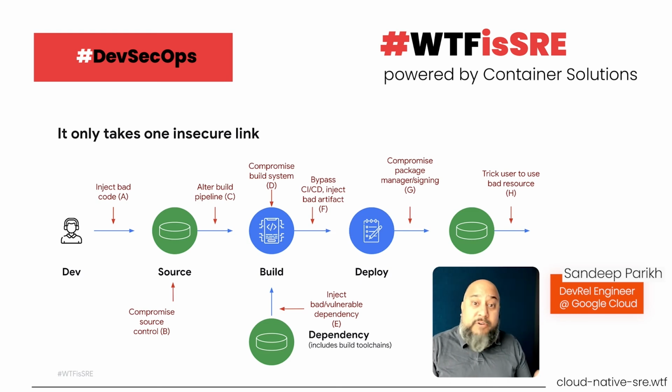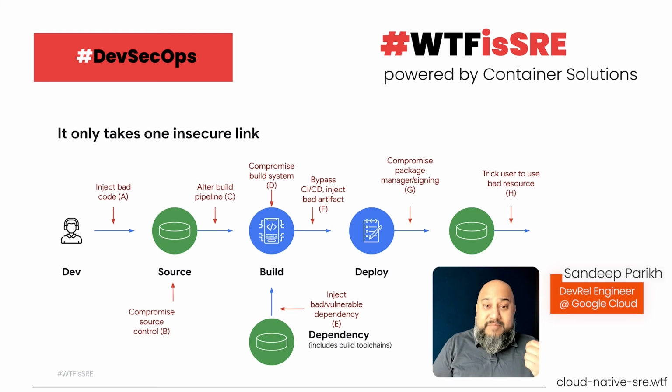Developers can inject bad code or have bad code injected on their behalf without them knowing. Source control could be compromised. The build pipeline could be altered right from underneath you, or the build system itself could be compromised. The dependencies you're bringing in may have vulnerabilities as part of their software. Teams could just bypass CI/CD altogether and inject bad artifacts into the delivery process. Packages could have been compromised, or a user could have been tricked into deploying the wrong image or deploying the wrong item. So there are many areas that we need to understand and establish.